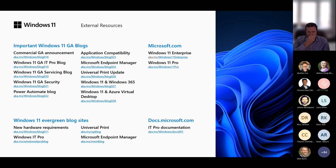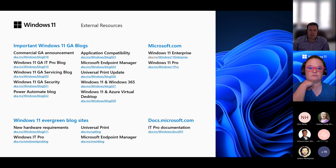I will leave this particular slide. This is a slide that I've left with Heather, and hopefully she'll be able to post it for us. This has all links to all of the blog posts that we did on the general availability of Windows 11. So you will be able to download that, and you will have a resource for where all the links are for documentation, stuff on basically everything.